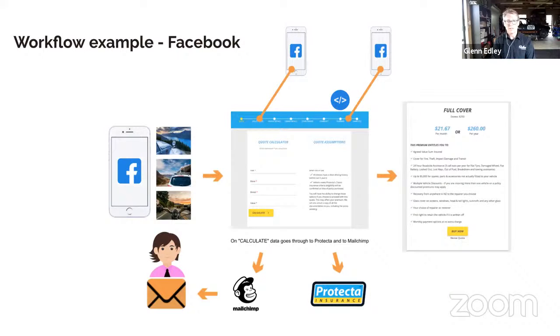So here's another example using Facebook and retargeting. This was a huge competition, where you could win about $3,000 for a car or motorbike. It was really cool. What we did is we set up a Facebook pixel to retarget people as they came through. So if they did a quote, or had a look, and then they bailed, we would retarget them and say, hey, you're missing out on this.